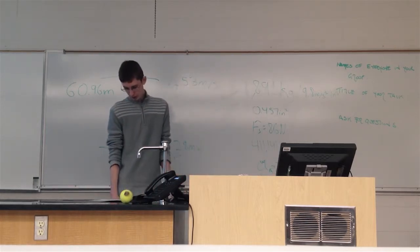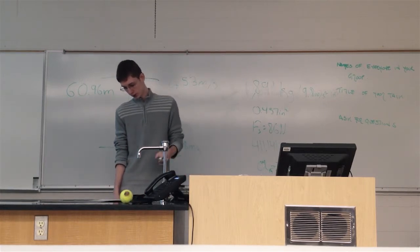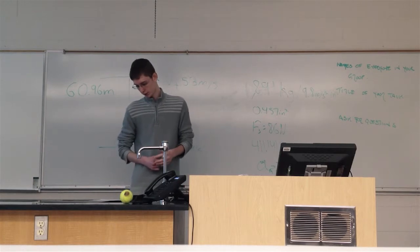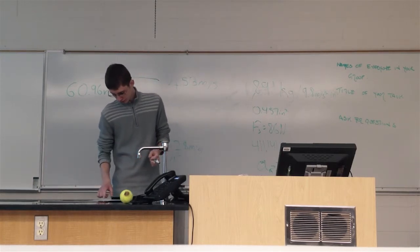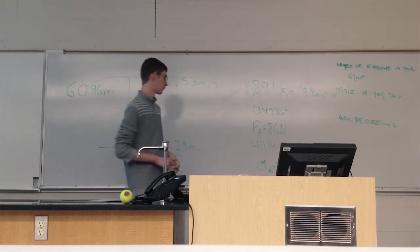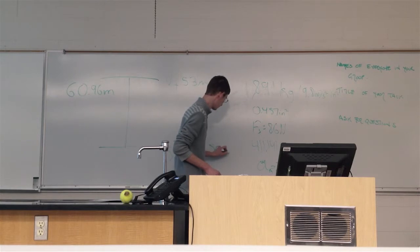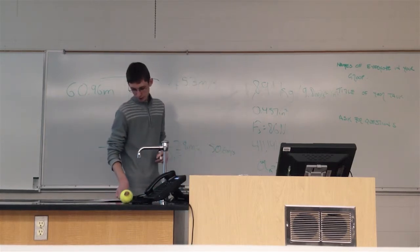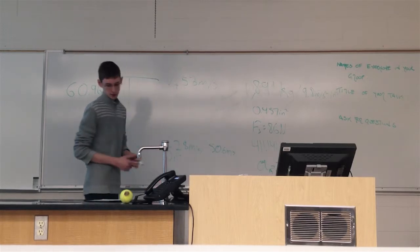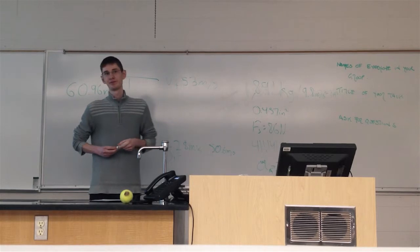For the resulting impact velocity, we can use the formula velocity squared equals initial velocity squared plus 2 times the acceleration times the distance. That gives us 50.6 meters per second for the impact velocity. And that is 1.8 times faster than the safe impact velocity. So they die.